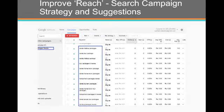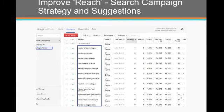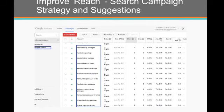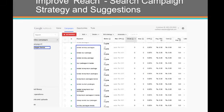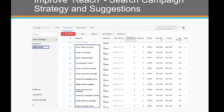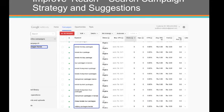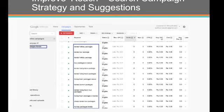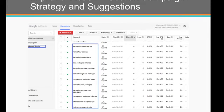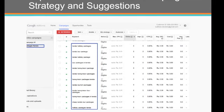For improving reach, we have suggested two ways. One is to create a search engine campaign using specific keyword groups, and the other one is using display ads. As shown in the slide, we have created a keyword group specifically containing the interesting keywords for iTraveler's business, and then created a campaign in Google AdWords with a budget of 700 rupees per day. We can create multiple such campaigns in line with iTraveler's core business strategy. For example, we can create a campaign to concentrate on the Kashmir tour packages, and then we can create another campaign to concentrate on the Kerala tour packages.